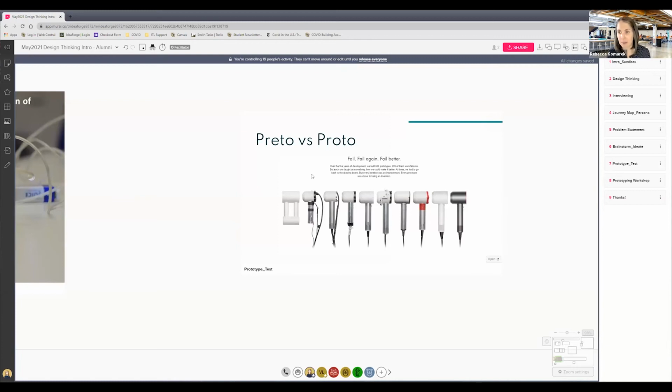It's made out of PVC pipe. And I imagine that they had this and they used it to test the size. And does it feel right in your hand? They probably could test some weight aspects of it. And then they used that to move forward to the final product.